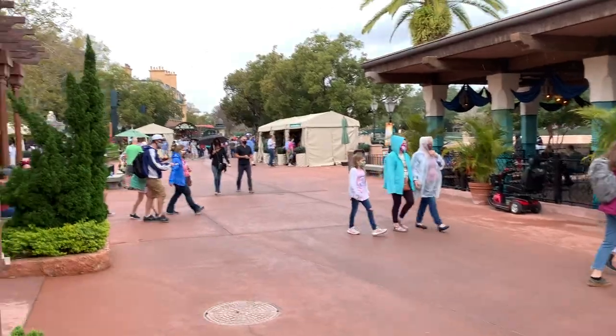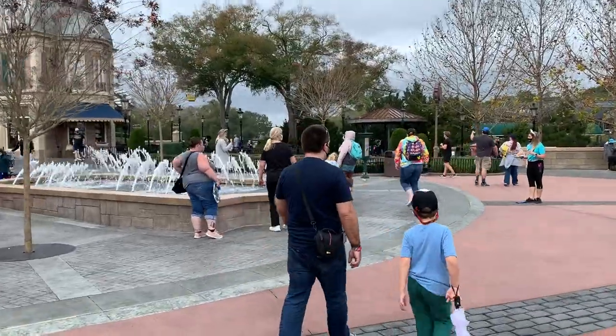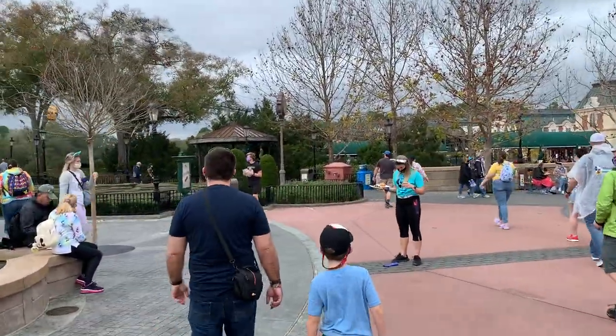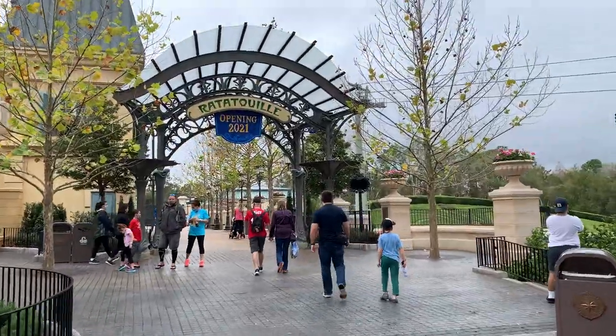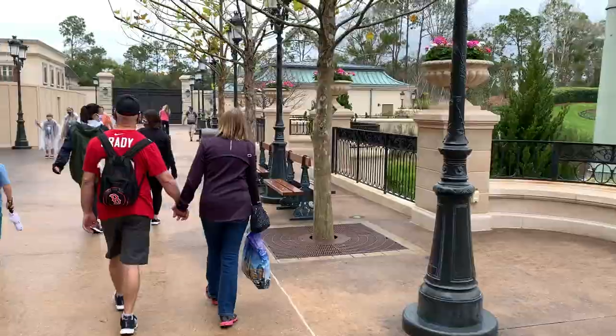We pulled over in shelter for a second because it's actually, you probably can't see, but it's actually coming down pretty good, the rain. So we're just going to pull over and ride it out for a little bit. We've got just a light drizzle, so we're going to keep pushing forward. Over in the France Pavilion, and we're going to go back over here into where the new Ratatouille ride is going to be. See what it looks like. We will try to make it out here when this ride opens up because I'm super excited for it.